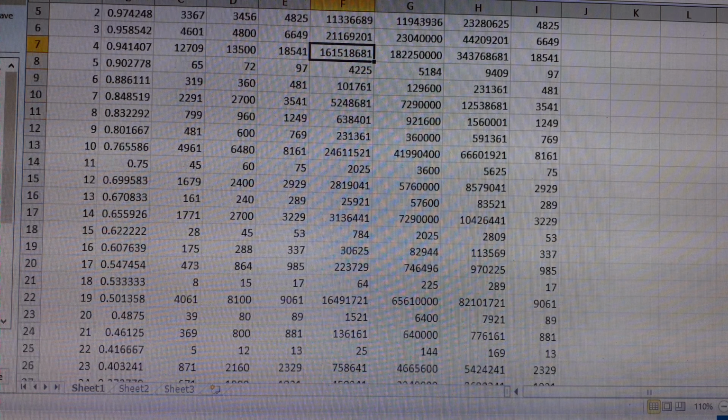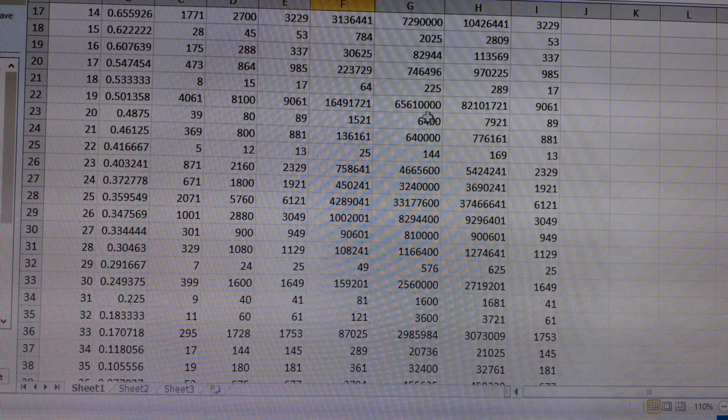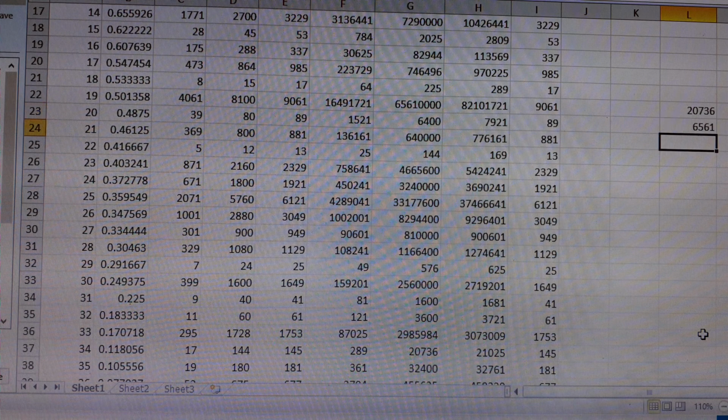But what we find in this table is, I am so familiar with all these numbers here. I know all about them because I've studied historical metrology. You see that number there, 6561? Well, Egyptian pi is 20736 divided by 6561. Let's work it out. That's 316.04938. What a rotten number.